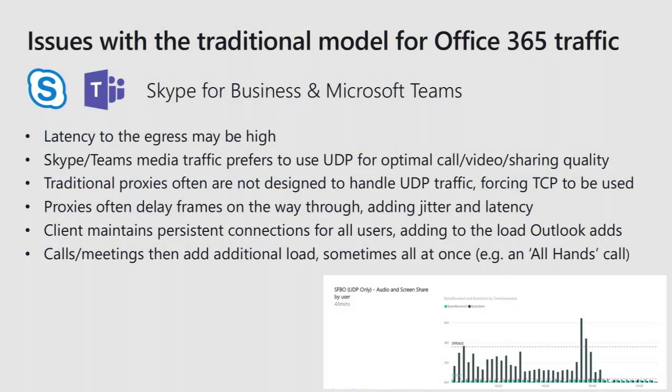When we move on to Skype for Business and Teams, I took this as a single entity because the problems are the same. Again, latency. We want the latency as low as possible for our real-time media. But one of the key issues you see with that model is the protocol. Skype will work with TCP. Media traffic will work with TCP. But it is not the preferred protocol. It is not the best protocol for audio, video, real-time media. UDP is. So that's what we prefer to use. But when you've got an on-premises proxy, it's very likely that will not support UDP pass-through. We're having to use TCP.